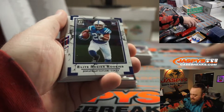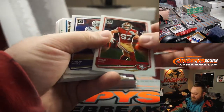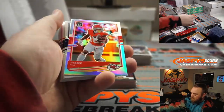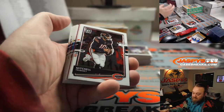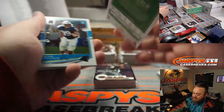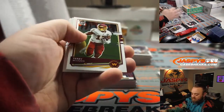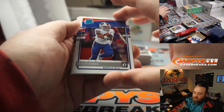Elite Series, Jonathan Taylor for the Colts, Mark Bissett. Patrick Queen for the Ravens, Garrett Knowles. CJ Henderson for the Jaguars, Garrett Knowles. Tyreek Hill Hollow for the Chiefs, Matt Lieber. Darrell Taylor for the Seahawks, Tyus Pop. And Larry Fitzgerald, Pink Velocity, 41 out of 79 for the Cardinals and Sean Maddock. Yeter Gross Matos for the Panthers, David Alsop. Zach Moss, rated rookie for the Buffalo Bills, Mark Miller.